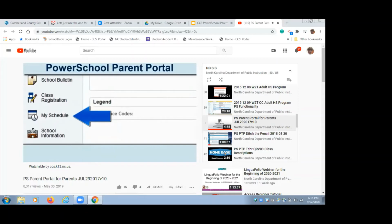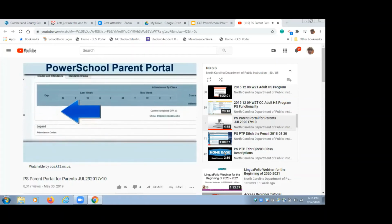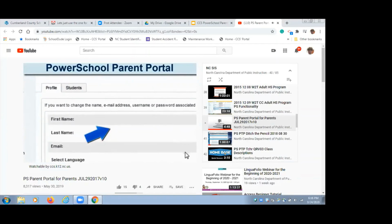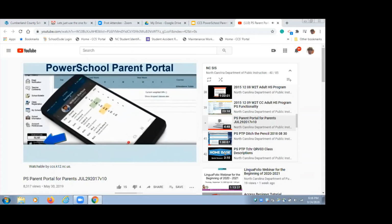My Schedule shows you the schedule for the term your student is currently active in. School information will show you school address and phone numbers. Your account preferences is where you can change your data that you entered when you set your account up. Or if you need to set additional students up, you can click the Students tab. You can also add the PowerSchool mobile app to your mobile devices. You must have the district code.